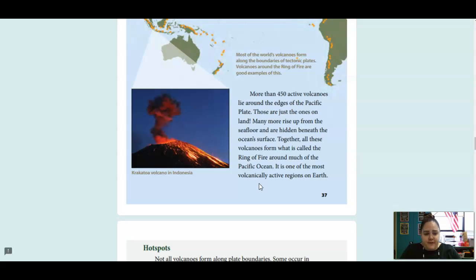More than 450 active volcanoes lie around the edges of the Pacific Plate. That's just the ones on land. Many more rise up from the seafloor and are hidden beneath the ocean's surface. Together, all these volcanoes form what is called the Ring of Fire around much of the Pacific Ocean. It is one of the most volcanically active regions on Earth. And here is another volcano in Indonesia.